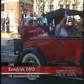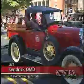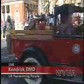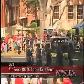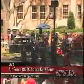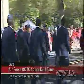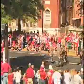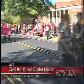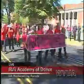Oh, neat car, look at that. Passing now, the Air Force ROTC Sabre Drill Team. The Sabre Drill Team is part of the Air Force ROTC Detachment 10 here at the University of Alabama. It's commanded by Cadet Third Class Daniel Dropp. We are very proud of the ROTC, all that they do for us in preparation, learning all of their military skills here at the university. And they're ready should there be any emergency.